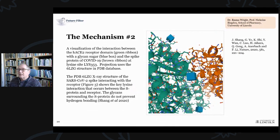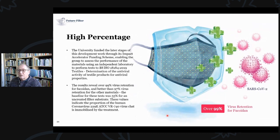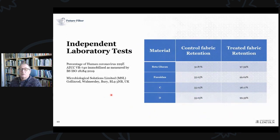But the understanding of the biochemistry by our team here, in the first instance, enabled us to understand what's going on. We worked with the fucoidan in the first instance, and we thought we had better get some independent laboratory tests done. So we went to Microbiological Solutions Limited in Bury in Lancashire, and we had a few materials tested. The beta-glucan comes from my old colleagues in New Zealand.